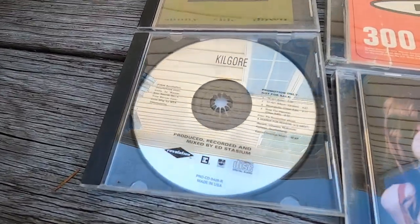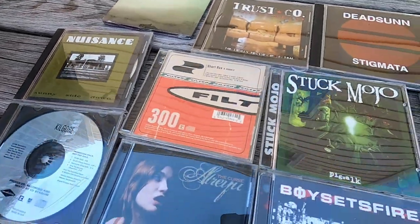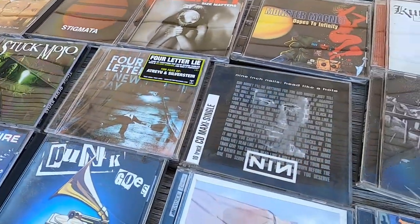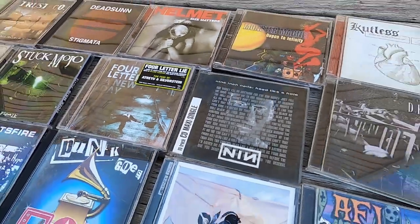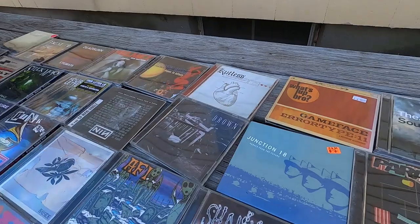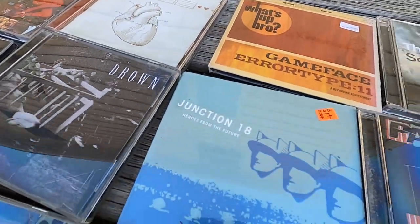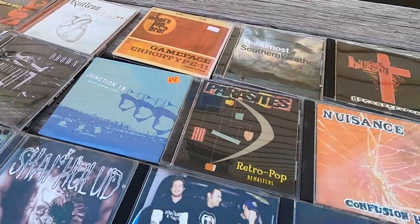This is like a promo CD. There is a chance that that has value. We have these right here. A 9 Inch Nails CD single. Junction 18, also local to the Boston area. I was in a band and we were friendly with these guys. They were a good group.